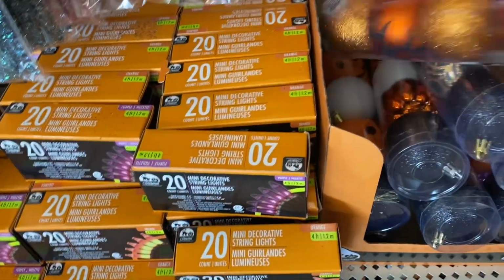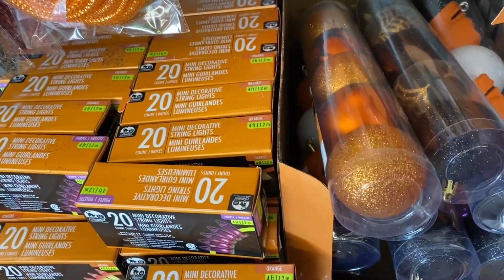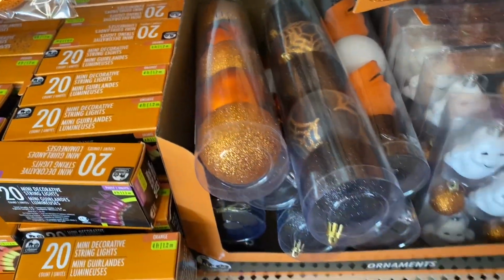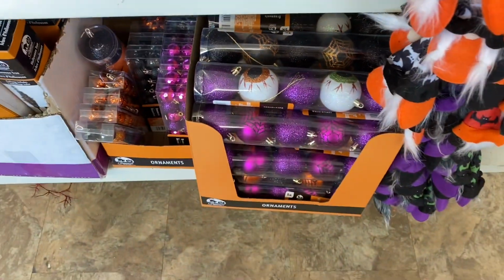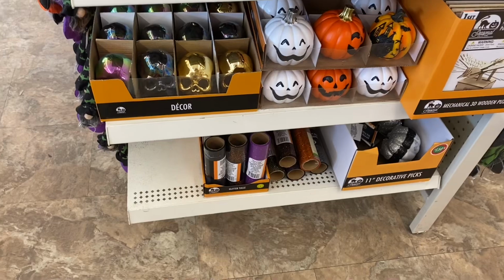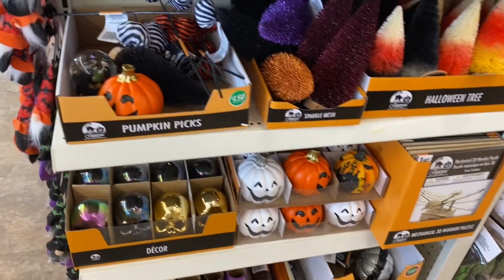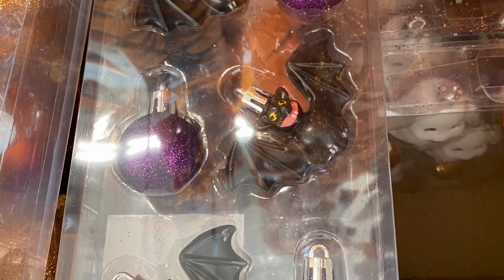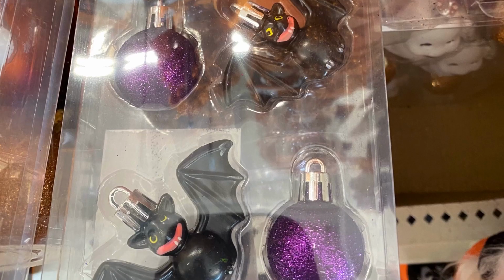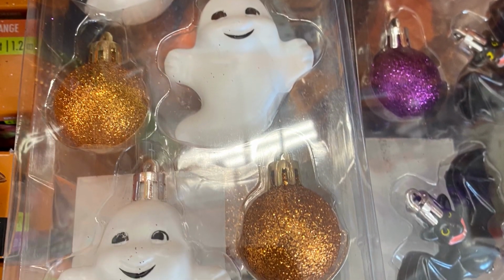And they have lots of ornaments for if you're doing a Halloween tree, or we're going to hang it on a garland. And that one with the spiderwebs, really pretty. Great design. Like the eyeball ones there, great colors. And they had the skulls and the jack-o'-lanterns again, and the pumpkins with the haunted mansions. They've had those before. So here's a close-up of the ornaments. Here's the bats and the purple ornaments, and the ghost with the orange. Great find.